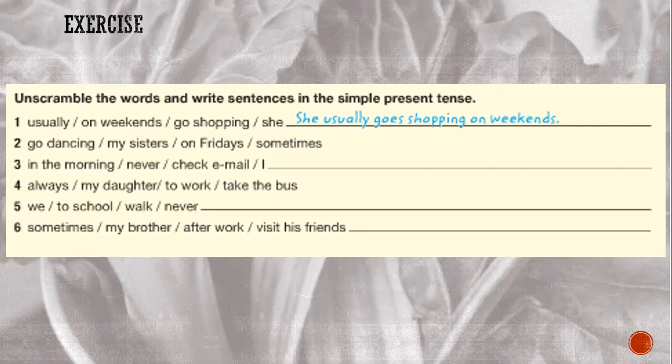So, en medio de esos dos, usted me va a poner sometimes, okay? Y lo demás, pues ya es la colita, okay, come on. Ready, Jennifer? 1, 2, 3. My sister sometimes go dancing on Friday. My goodness, congratulations, very good. That's it, right? But, as I explained, sometimes is the rebel, right? Sometimes es el rebelde. Ese podemos poner al principio, entre el sujeto y el verbo, y al final también.